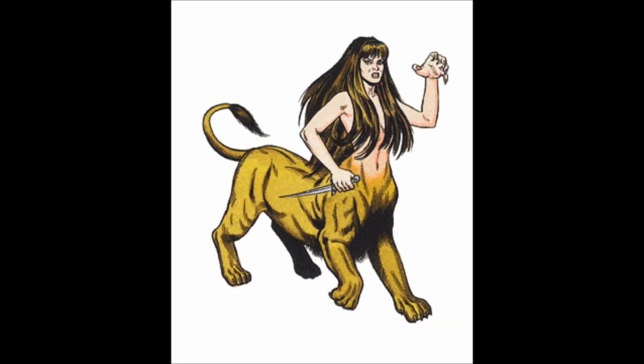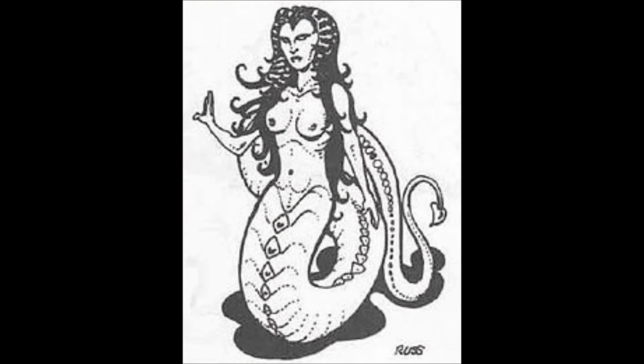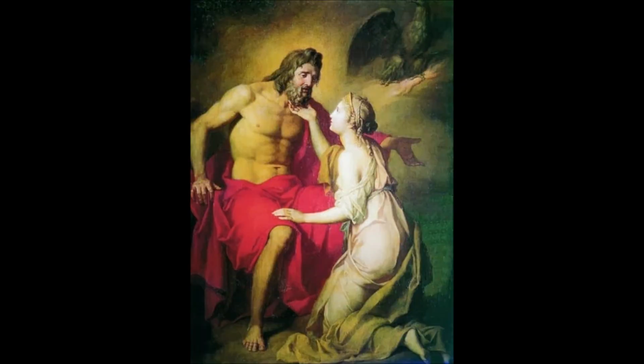In recent versions of D&D, she's a female Leo centaur, but in the earliest version she still has the goat legs. The serpentine versions are known as Lamia nobles. While we're on the subject, though, I may as well tell you a bit more about poor Lamia.